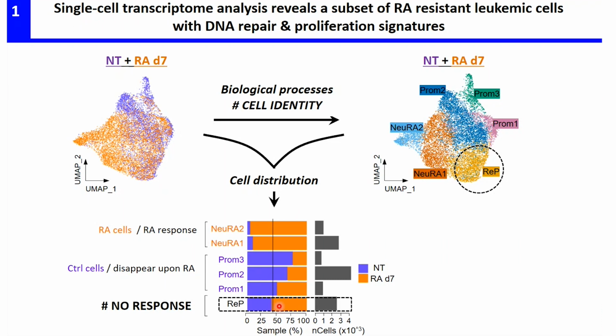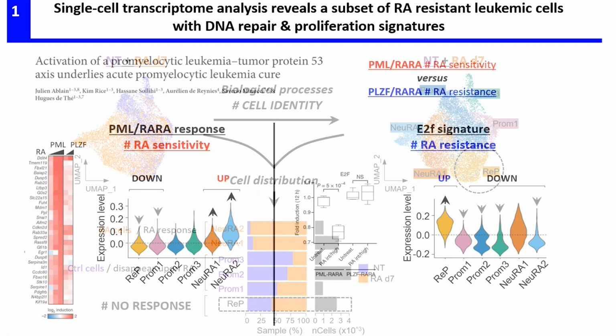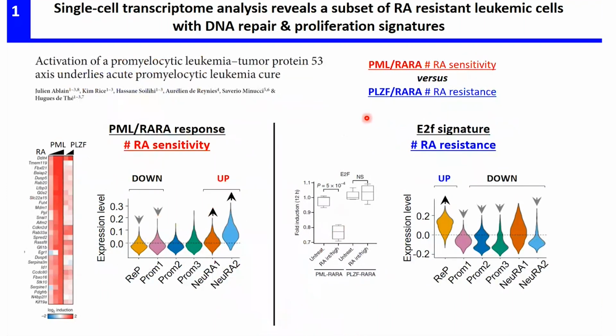So after that, we wanted to further characterize the unresponsiveness to retinoic acid of the red cells. And we took advantage of different signatures obtained in a previous paper. The first signature reflects retinoic acid sensitivity. And what we found is that this signature is highly expressed in the NOERA cluster. The second signature is an E2F signature, and this signature reflects retinoic acid resistance, and we confirmed that this signature is highly expressed in the RAP cluster.